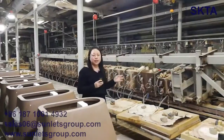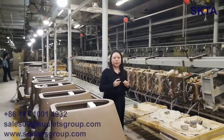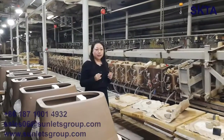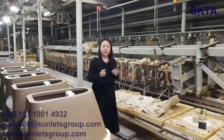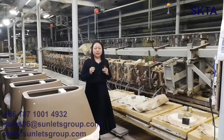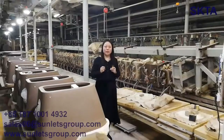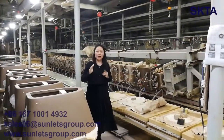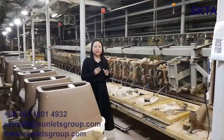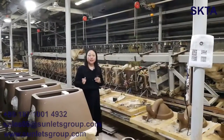This medium system can produce all kinds of ceramics products such as toilets, basins, and so on. If our customers have orders with smaller quantity and complex structure that require high quality, we use this medium system to produce them, to meet different customers' different requirements.